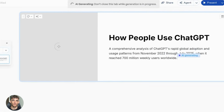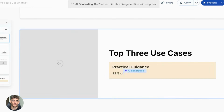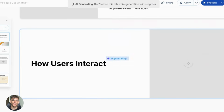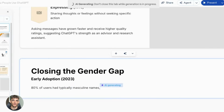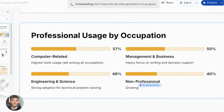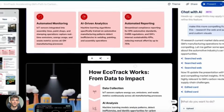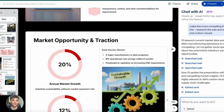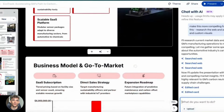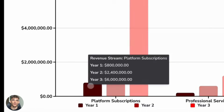Let's talk about something most people overlook: design psychology. The agent doesn't just make things look pretty. It understands how humans process information. It creates layouts that reduce cognitive load. That means your audience isn't overwhelmed. They can follow your presentation easily. The agent uses white space strategically. It places trust-building elements in the right spots: testimonials, logos, stats. It knows where to put calls to action so people actually click.